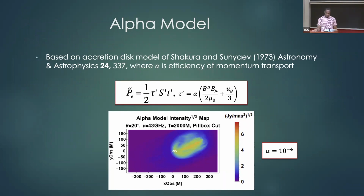So one model that we can consider is motivated by Shakura and Sunyaev's alpha disk. That alpha disk has some parameter governing the efficiency with which angular momentum can be transported in a disk, because in order to have the material flow back onto the disk, you need to get angular momentum kicked out. Now let's think about a jet alpha model where we have tau being parameterized by alpha, which is thought of as the efficiency of linear momentum transport. And we can visualize a model like this.